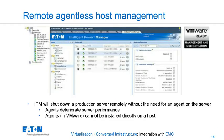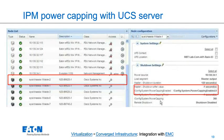Lastly is the fourth key piece of our initiatives and our value as it relates to our integrations with vCenter: our remote agentless host management. So there are no additional agents required on the actual software itself. And as you know, agents curtail server performance, and agents in VMware cannot be installed directly on the host. So big advantage: no agent, a very clean environment, and it provides a lot more value to the performance.